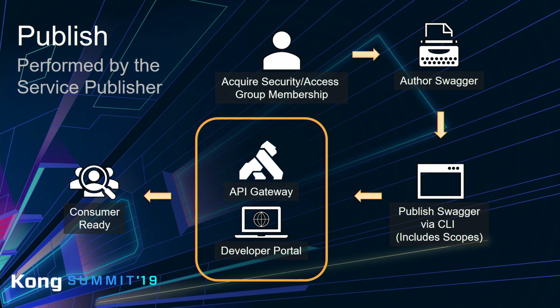So once they've been onboarded, as a publisher, you're pretty much ready to go to start publishing. They just need to get access, so they go into the access portal, apply for that, and then the approver of those groups will approve, and access will be granted automatically. We then expect them to author some Swagger, and then with that Swagger, they'll use our CLI tool and push that Swagger to the Kong gateway. And the cool thing about this is that when you do push to the platform, it's deploying the APIs to the gateway and publishing to the dev portal in one go. And then at that point, a consumer is ready to come in.